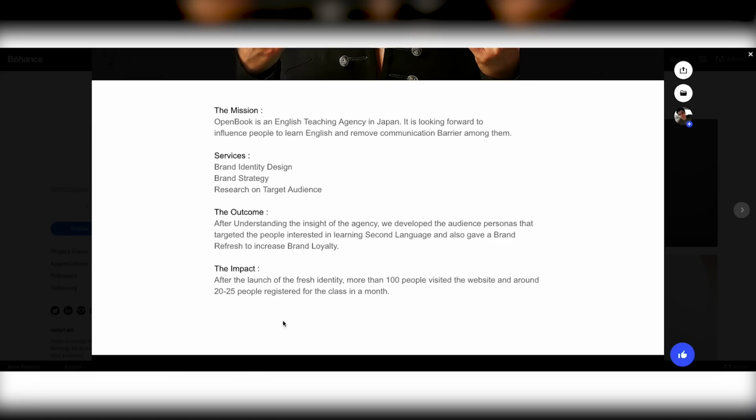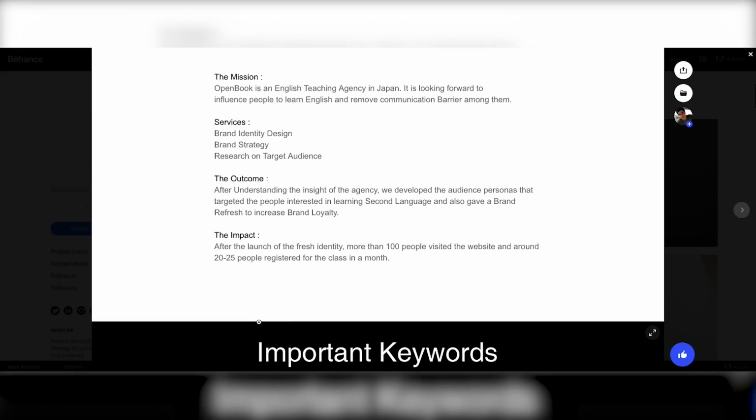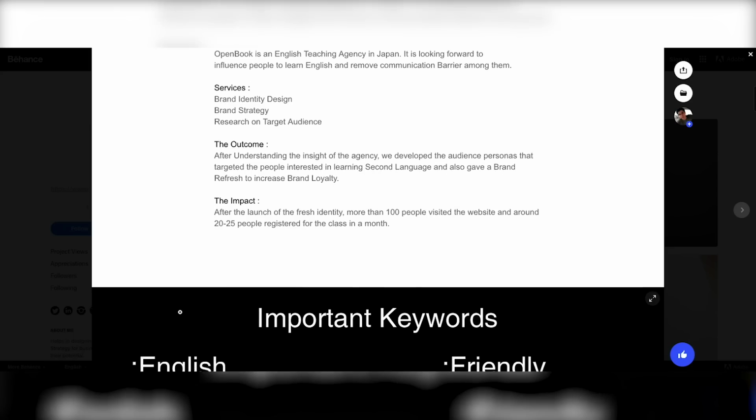Okay. So the impact: after the launch of the fresh identity, more than 100 people visited the website and around 20 to 25 people registered for the class in a month. Yay. So cool. Glad to hear. I love this because even though I haven't really seen much of the design yet, I am very clear on what the challenge was and what your impact was based off of this project.